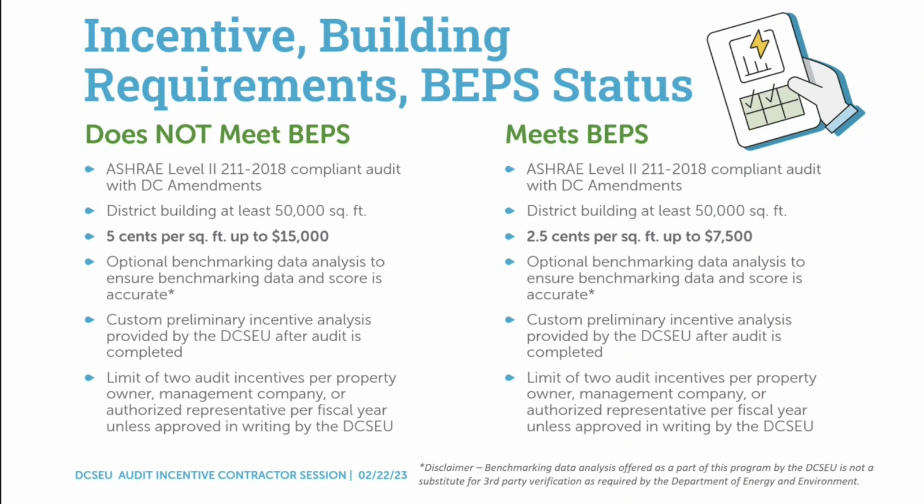The incentive for buildings that do not meet BEPS currently: the ASHRAE Level II compliant audit with any local DC amendments specific to the nature of what's listed in the BEPS compliance guidebook is where I'm going to reference that and point you to further details as we go through this. The building must be at least 50,000 square feet in order to qualify for 5 cents per square foot up to a cap of financial subsidy of $15,000.